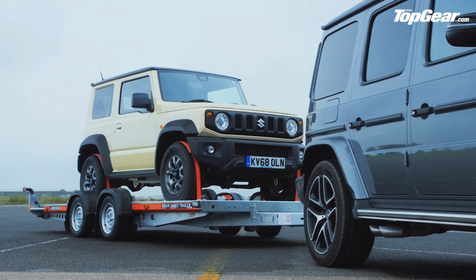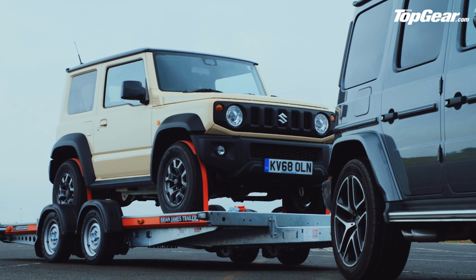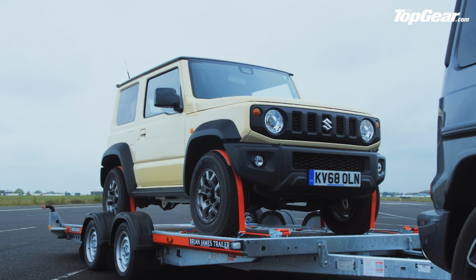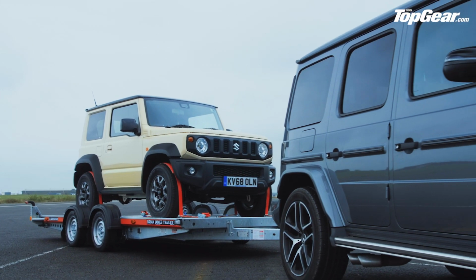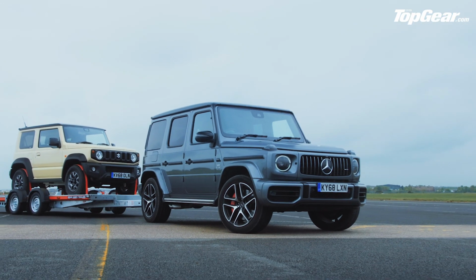A Mercedes that's towing a Jimny as a kind of trailer ornament. Okay, it's a little bit on the heavy side and not exactly the most elegant approach to modifying, but those are minor concerns. What I want to know is, does that unlock the Jimny's true potential? Let's find out.